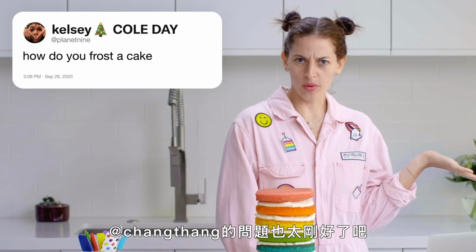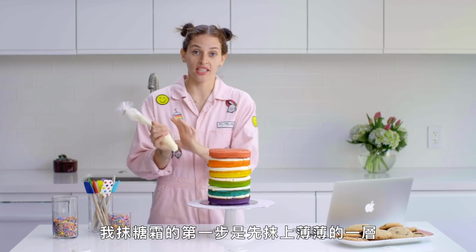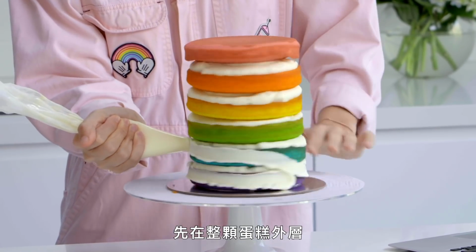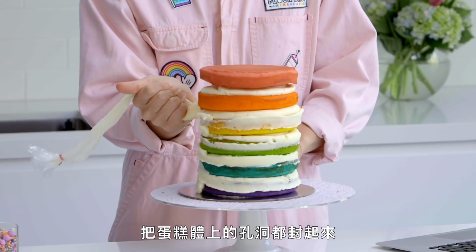@Changfeng. Wow, what a perfect timing. She's asking, how do you frost a cake? Ta-da! The first step in frosting a cake for me is crumb coating. We're going to do a very, very thin layer of frosting all around the cake. All we're trying to do is seal in the crumbs.